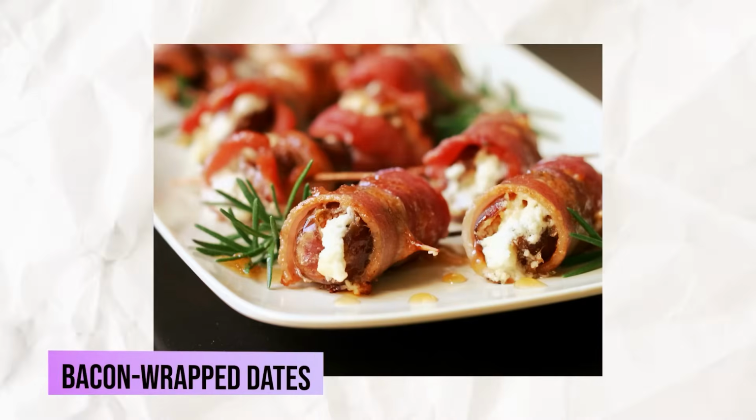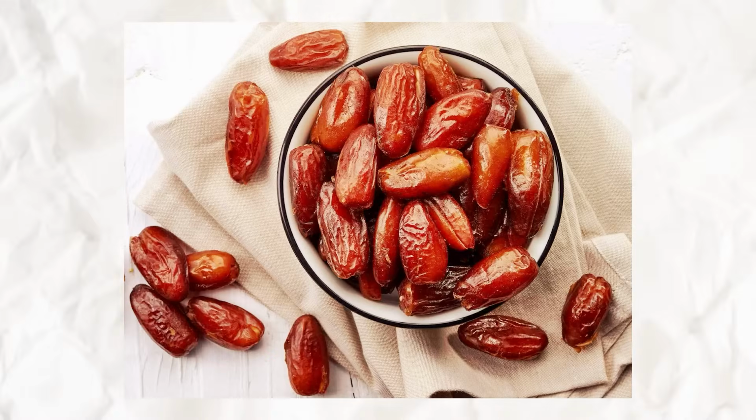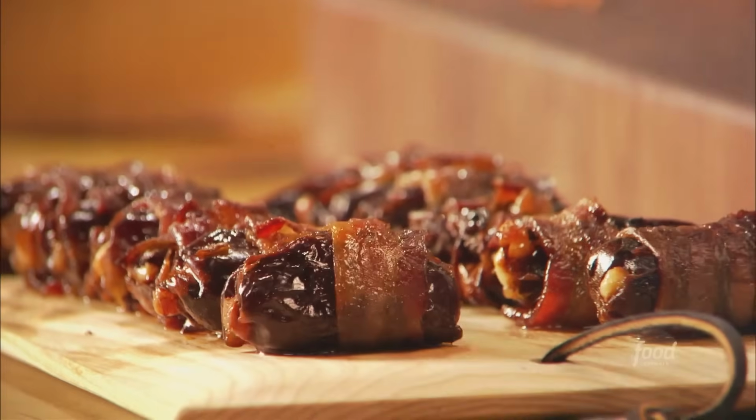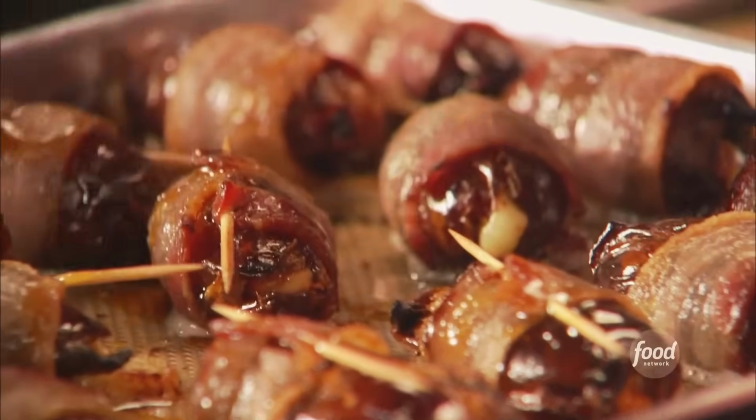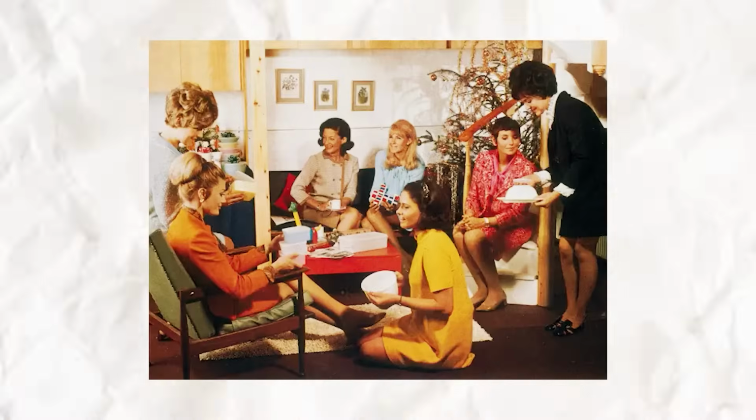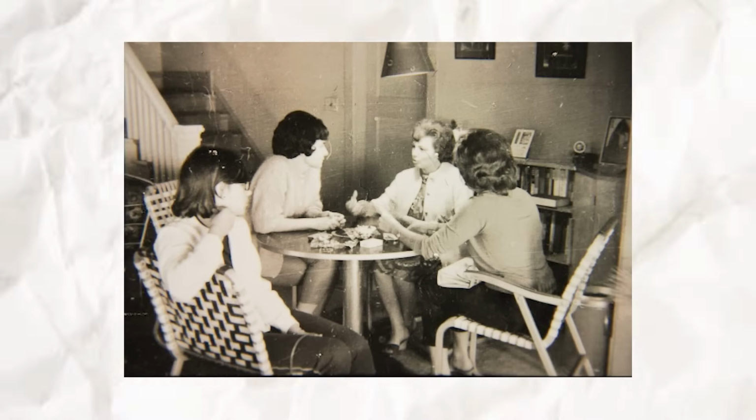Bacon-wrapped dates were a quick and flavorful appetizer combining smoky, salty bacon with sweet, chewy dates. This simple yet indulgent dish provided a delightful contrast in taste and texture that made it a popular choice for parties and casual gatherings during the mid-century era.